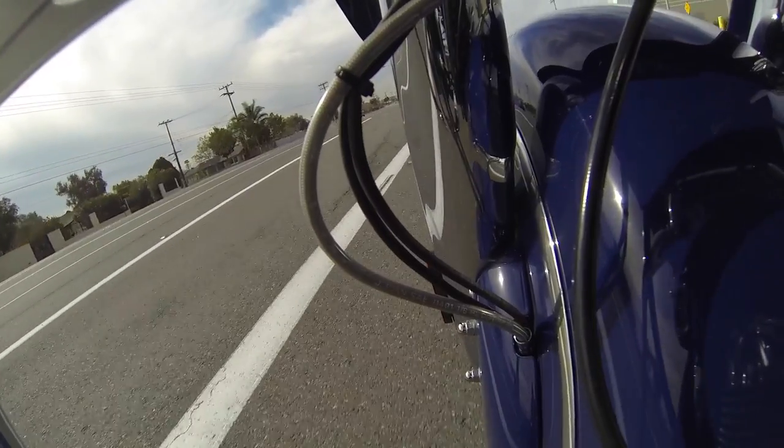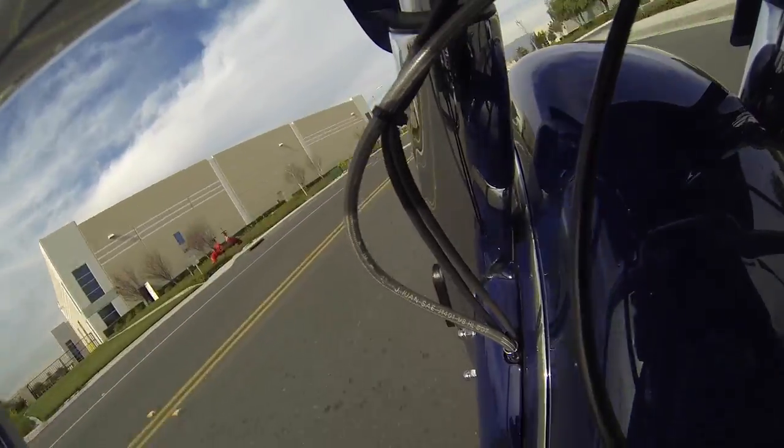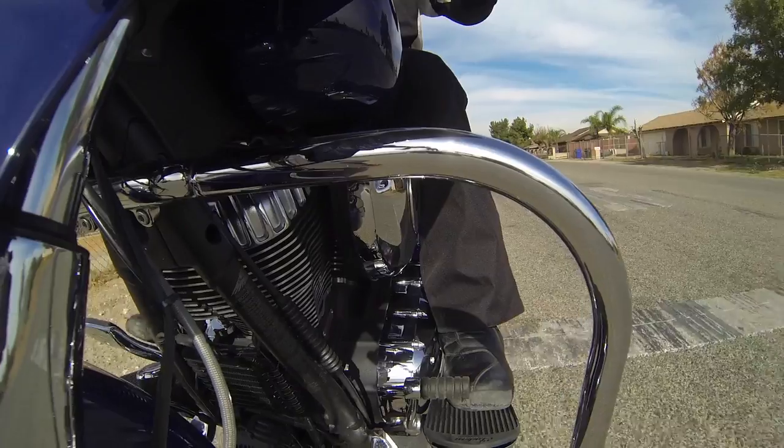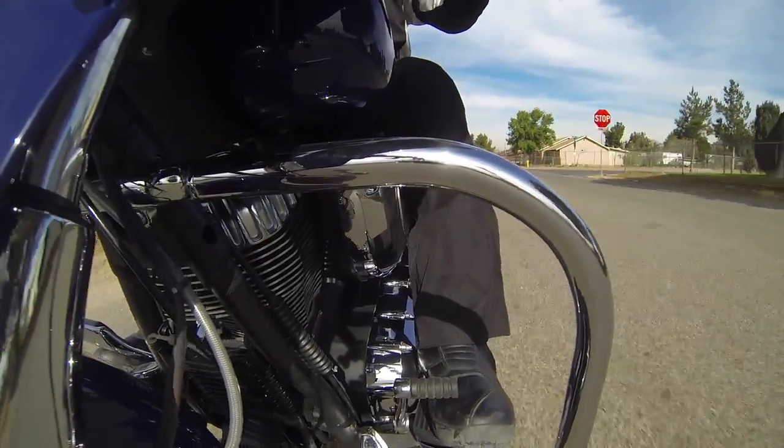You owe it to yourself to find an Indian dealer and check out the entire line of motorcycles. It all starts with that big V-twin. A lot of torque, a lot of power, and a lot of fun.